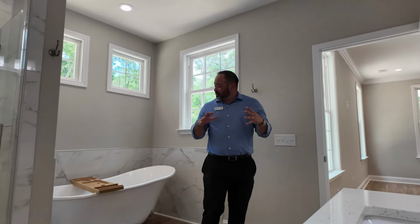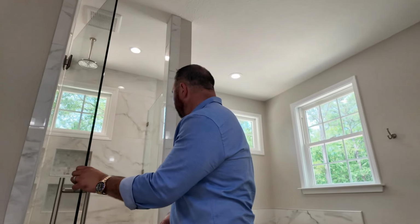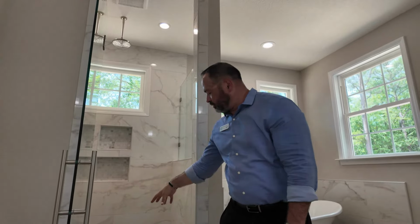You had your separate tub here, a separate glassed-in shower, and I love this thing. It's tiled all the way up. You've got two different sprayers, fantastic, tile on the floor, and then of course you've got a closet for your bathroom. Let's check it out.